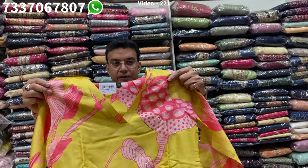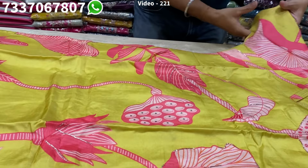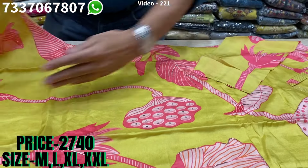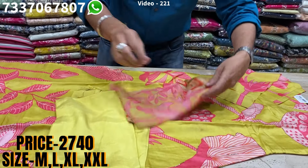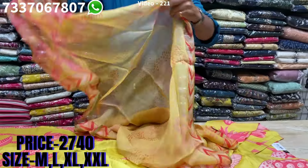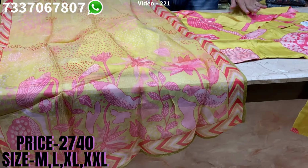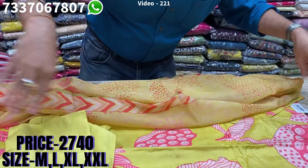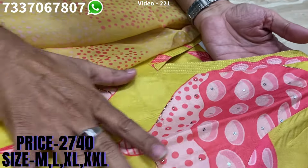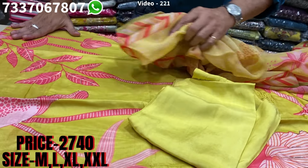Beautiful quality in tissues. Again, premium quality tissue in this. Lovely pure bottom, and you get this pure organza dupatta with this. Beautiful digital print on it. The price range is 2740 and sizes available are ML, XL and XXL. And you can find a nice touch of sequins given all over the work on the front.